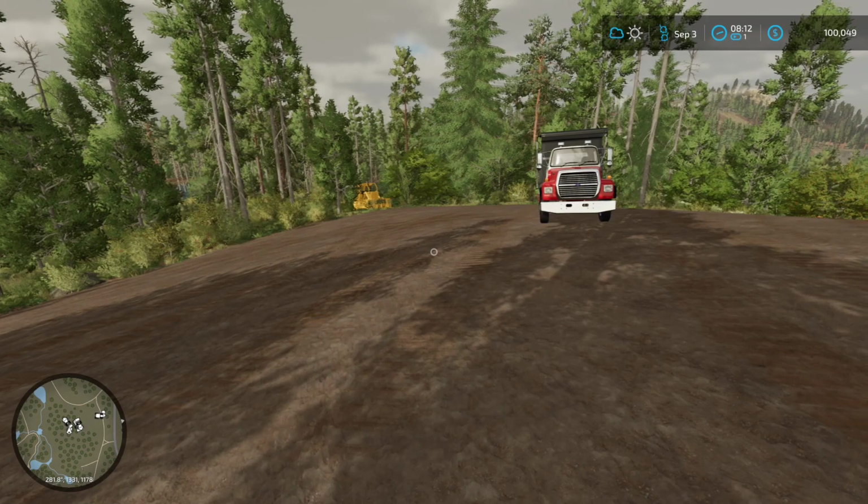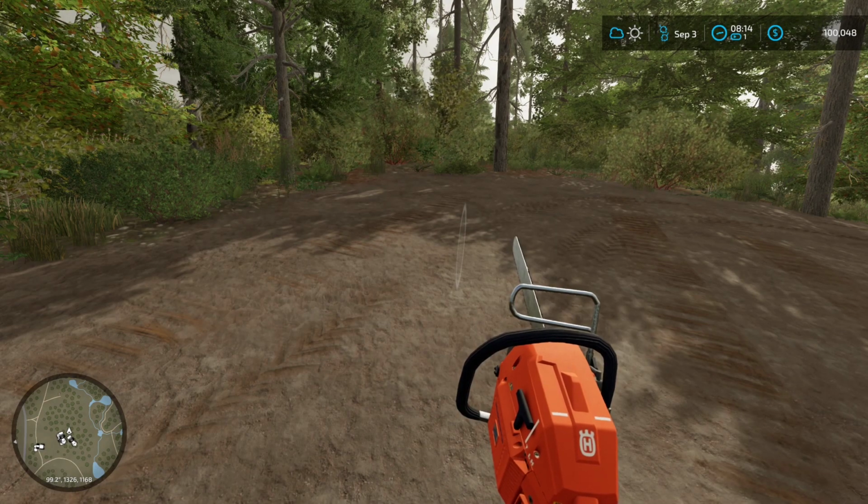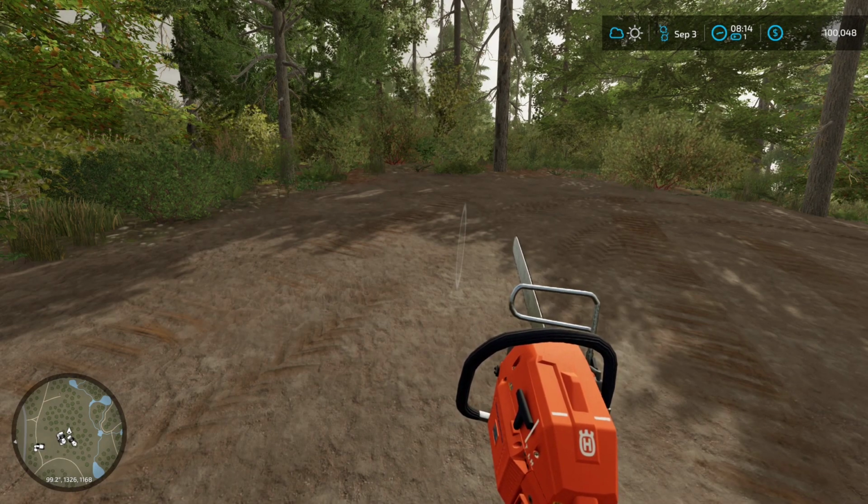So I'm going to take this load of dirt, haul it out of here, and I'll be back to start cutting some trees down. All right, I got the dirt hauled out of here.